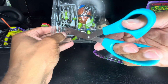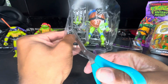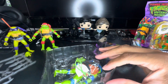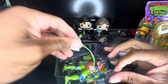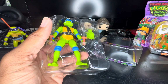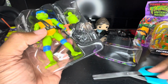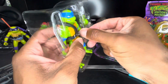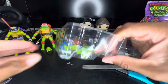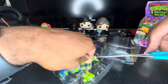What was your favorite turtle growing up? I mean, as a kid, how can you not like Michelangelo? He was just so much fun. Leonardo's kind of like a stick in the mud, man. Wasn't he, though? He was always following the rules, which is just not as much fun as a guy who breaks the rules, Raphael.